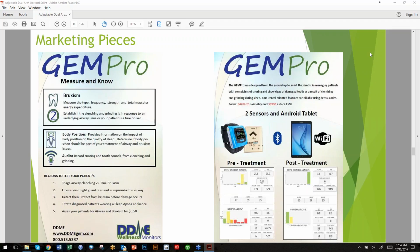The backside of the GEMPro brochure talks about the product, the codes that can be used, and the reports that it generates. Between the front page and the second page, we believe that's enough that a dentist will say yes. The introductory price for the GEMPro is $1,600. For that price, we believe this brochure will get you to a transaction on a visit. That's been our experience.